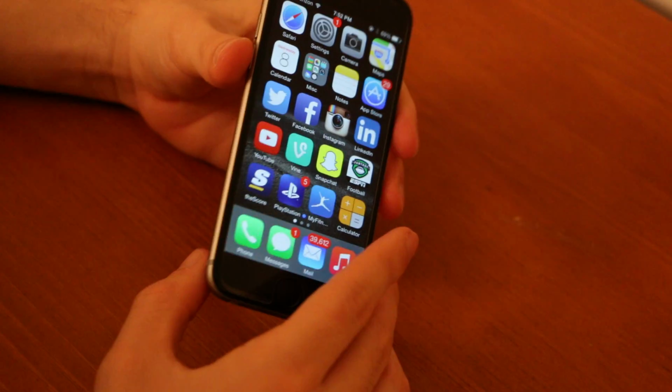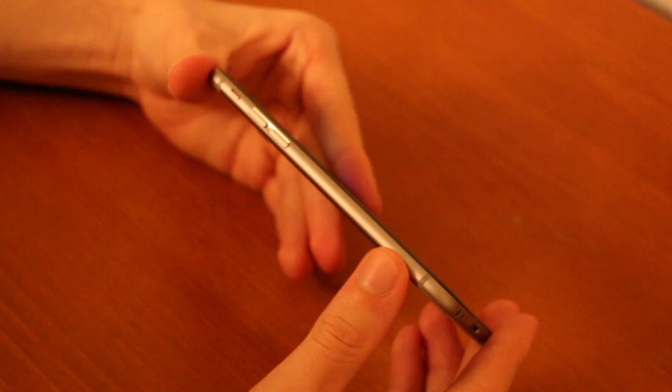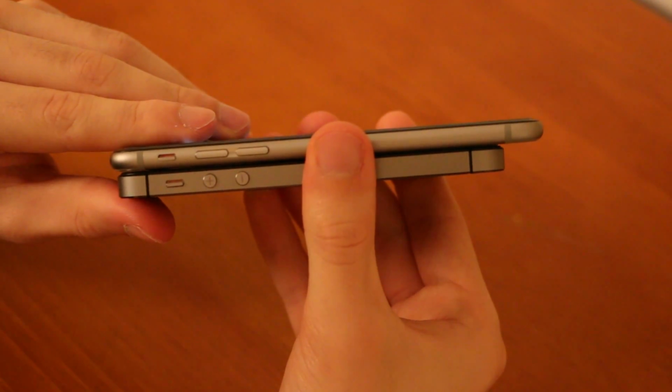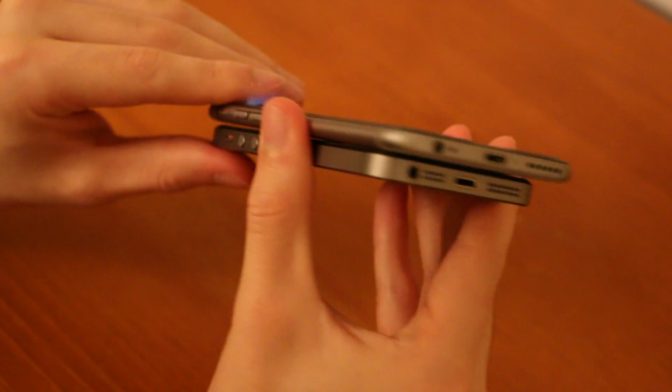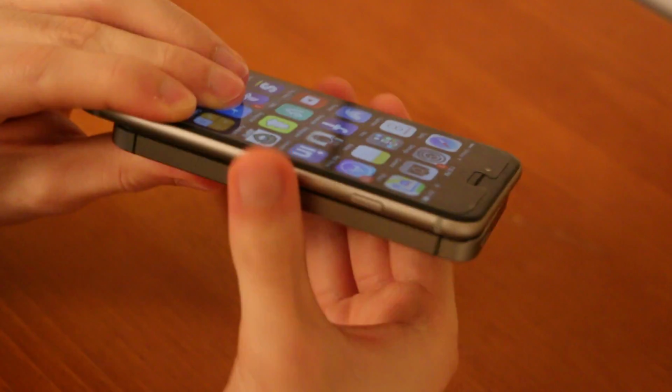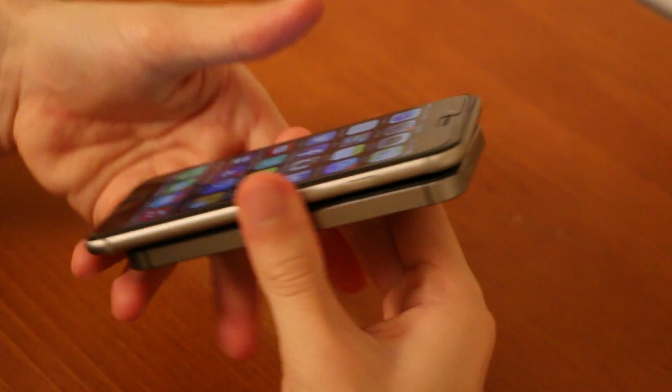Continuing on the design, the iPhone 6 is more slim than the 5S. The iPhone 6 is actually 6.8 millimeters thin compared to the iPhone 5S's 7.6 millimeter width. The power/lock button is now on the right hand side, which again takes a little bit to get used to, but you definitely get used to it, and I actually prefer it after using it for a while because it doesn't get in the way.